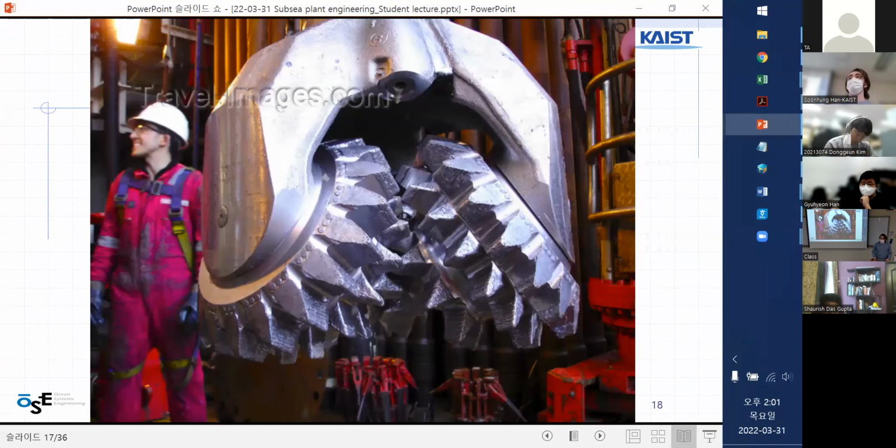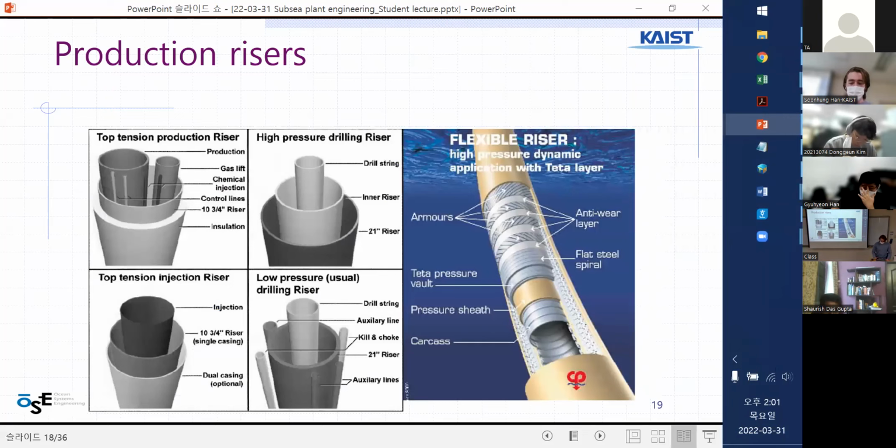This is a drill. They use it to make the holes in the seabed and to get the wells. Production risers. We have many types of production risers. The major difference is the structure. They are all made of different layers, going from steel to flexible insulation material, in order to avoid any risk when raising the gas to the host.